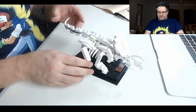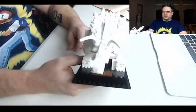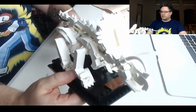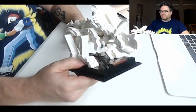Oh, this sounds very Daft Punk, and I'm here for it. I really like this one. This is going to be a really good group of sets to display. I'm very happy with this.